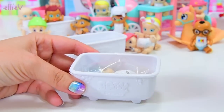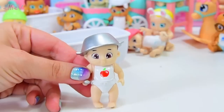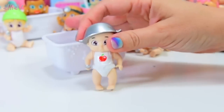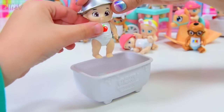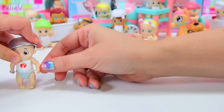What is this one? I don't know. Ooh, this is a new one. Yep. Oh, it has an apple on its shirt. A napple. It does have an apple on its shirt. A napple, a nappy, and an apple. Yeah. And a pot on its head, and a spoon to eat with. Yeah, that's correct. It is a boy.